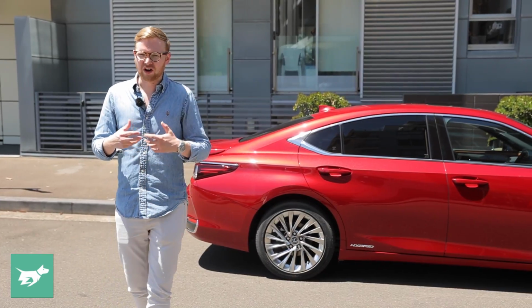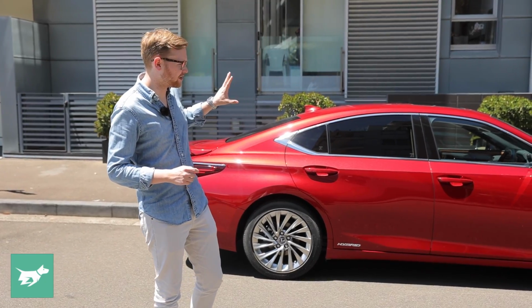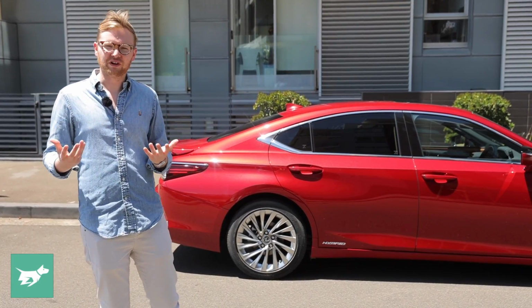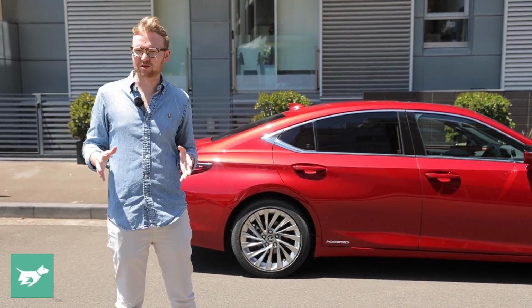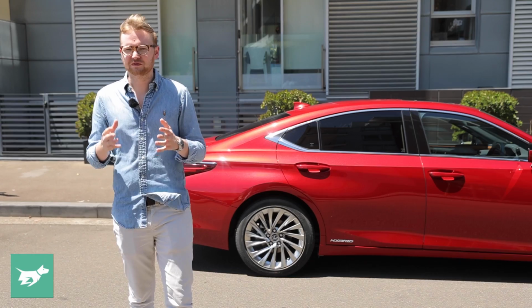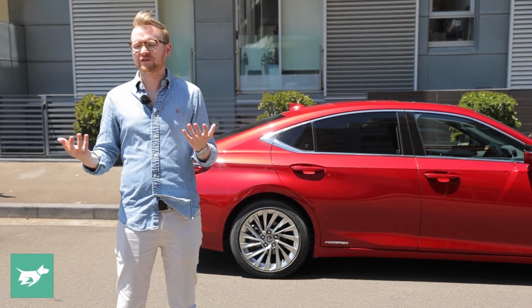What it costs you to run the Lexus ES really depends on which engine you choose. Previously this model was hybrid only for Australia, but now that the IS has been discontinued, Lexus has introduced a new ES 250, which is the non-hybrid petrol. It's less expensive to buy, but it does use more fuel. We haven't tested it yet, but we're expecting fuel use in the vicinity of 8 litres per 100 Ks. We'll have to wait and see.